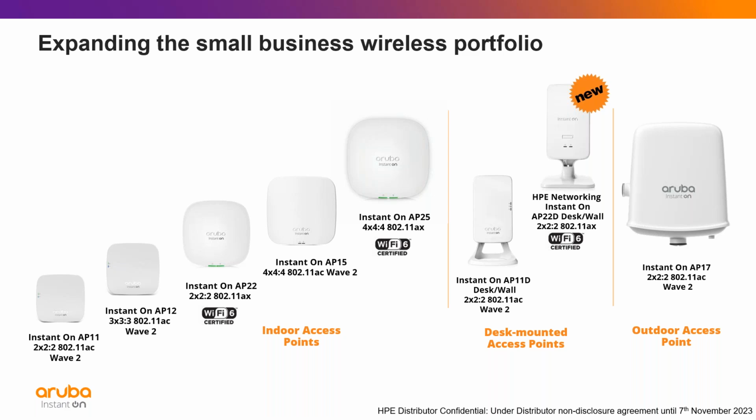So you can see here it has a very similar look to the AP11D. We'll talk a little bit about some of the additional features. It does have a 2.5 gig port on it, just like the rest of the 20 series products that we released. And then we've got an outdoor AP17 that's actually a Wi-Fi 5 product. Now, the nice thing is the AP22D, even though it's a newer Wi-Fi 6 product, can still interoperate with the environment of those other APs.